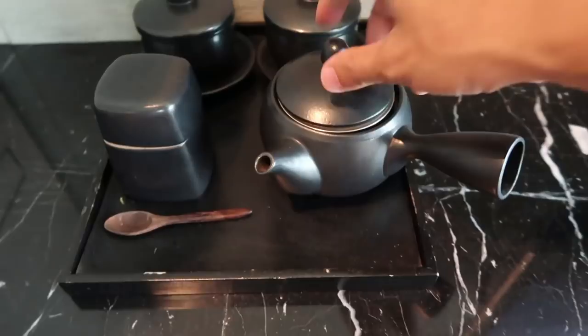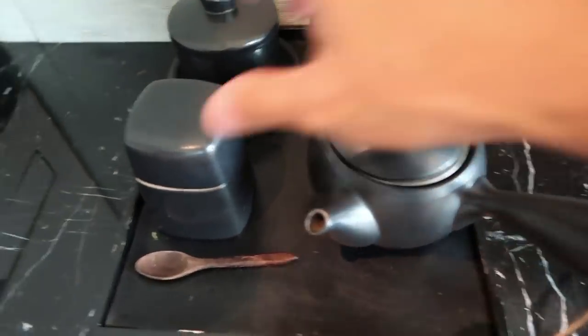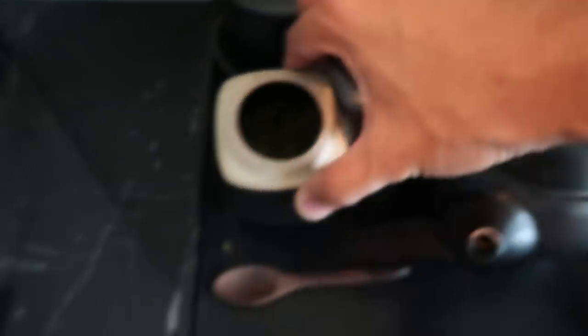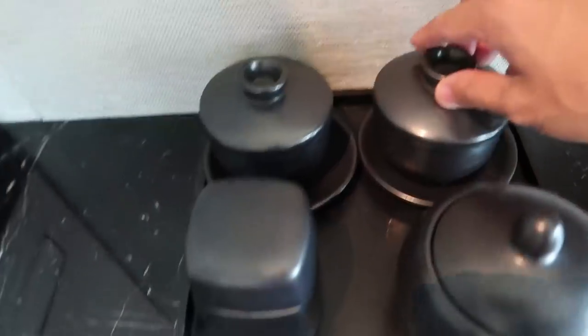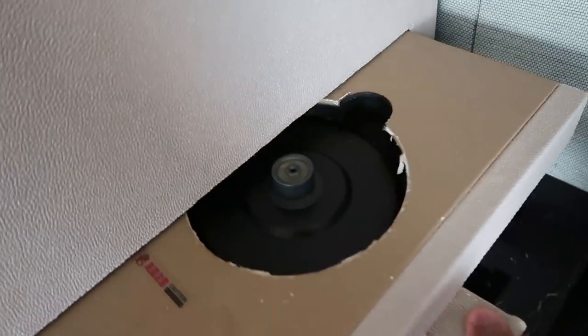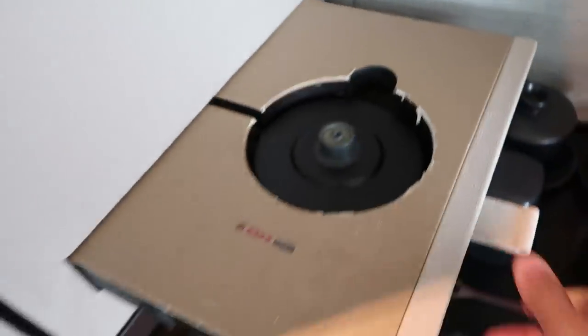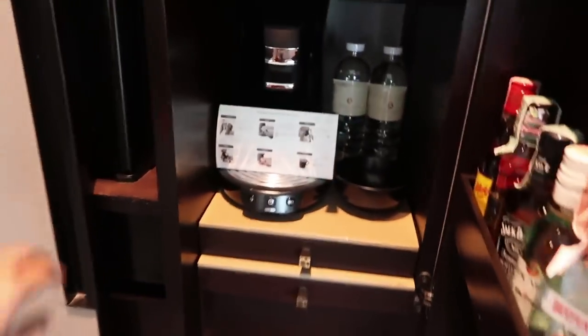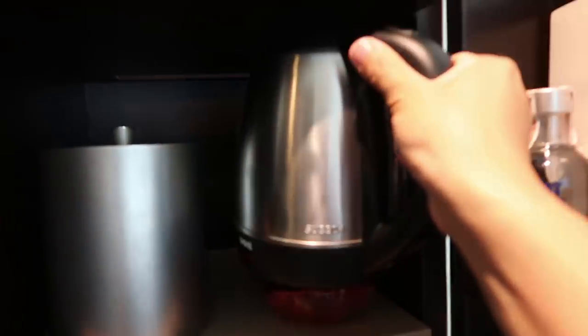OMG, what is this? Is this a tea set? Wow, Japanese tea set. Oh, and we got all this Japanese tea. OMG, I can't wait. This is awesome. Oh, this is so great. Let's see this. What's this? Oh, this is where you heat the water. That is so cool. So I guess it's in here. Oh, it is. It's right here. Love it. Oh my gosh, we're gonna have some Japanese tea later.